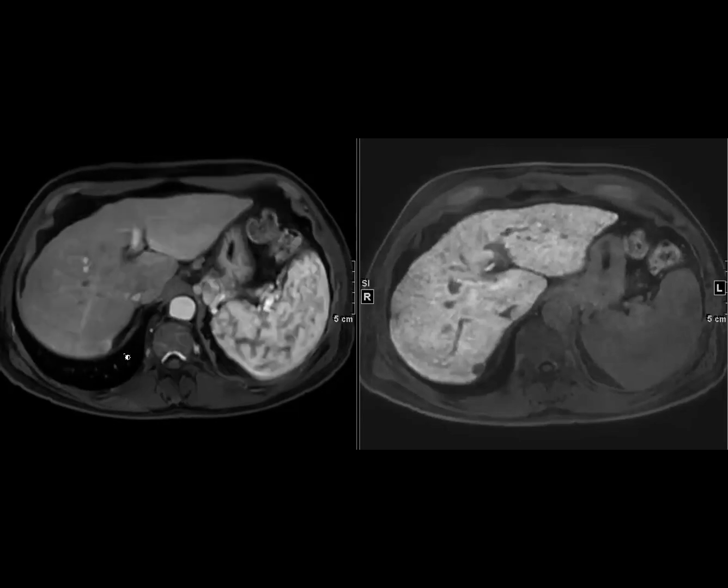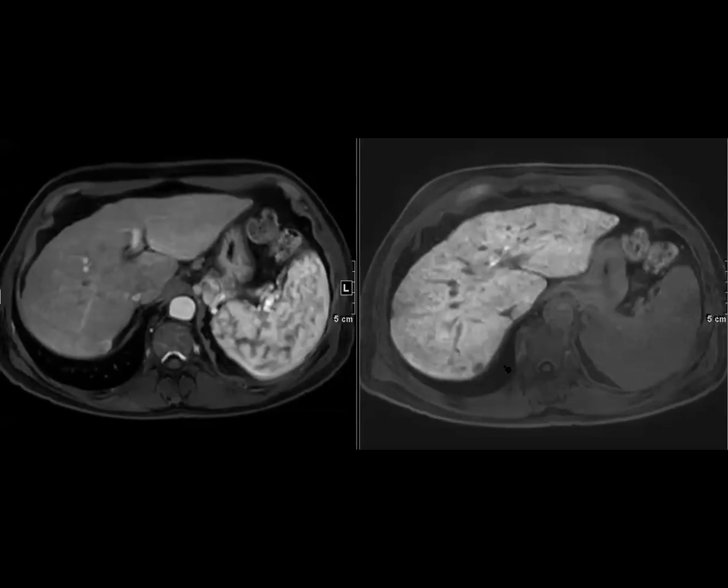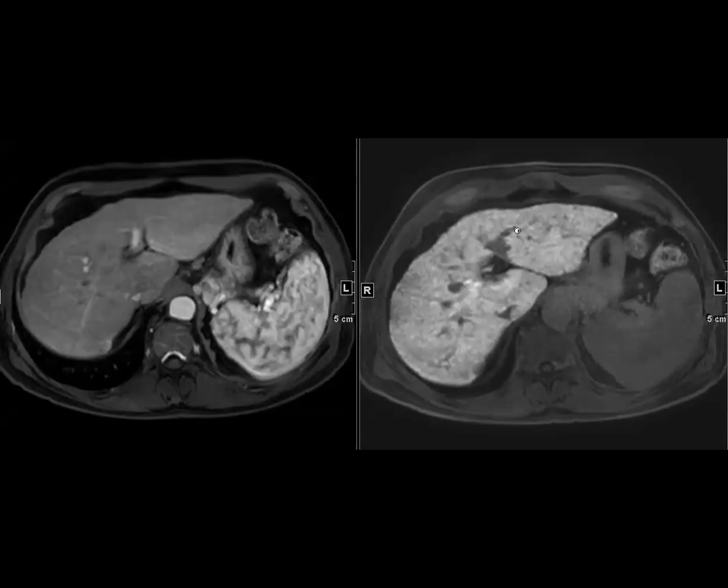You're right, the rule is if you're trying to figure out if it's rim versus non-rim, you go with rim. So the appropriate category here would be LI-RADS M, but that's not how it was read. It was read as LI-RADS 5 because it was interpreted as non-rim APHE and washout and everything. So that was read as an LR-5, and this patient was a candidate for liver transplantation.